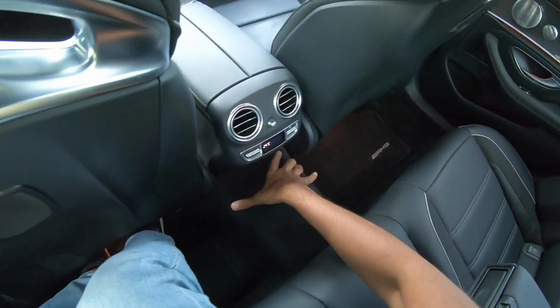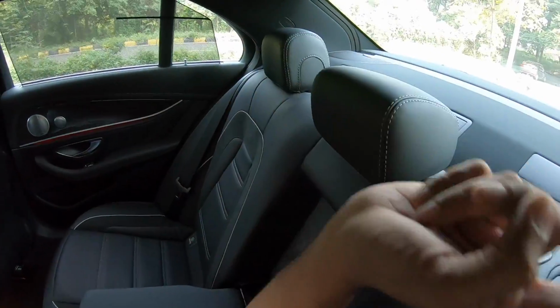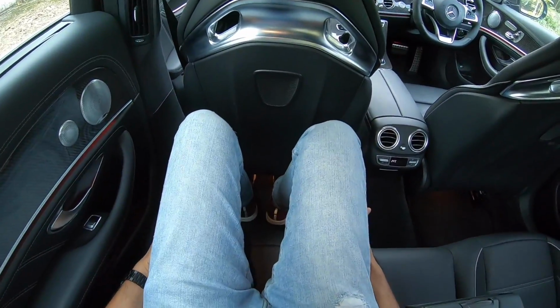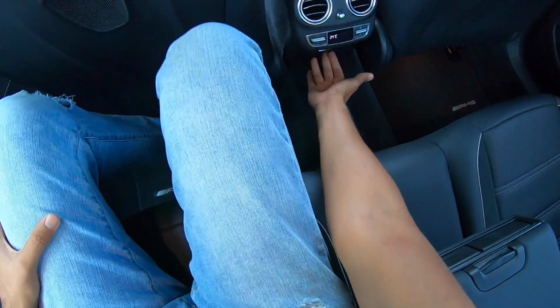Anyways, there is a massive transmission tunnel over here, so 3 passengers are not going to be comfortable over here, but it does get 3 headrests. There's a good amount of headroom as well, and under thigh support is decent, not the best for tall passengers. You get an ashtray over here along with a 12-volt charging socket.